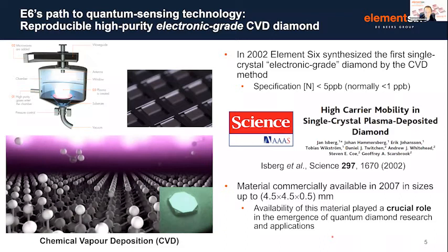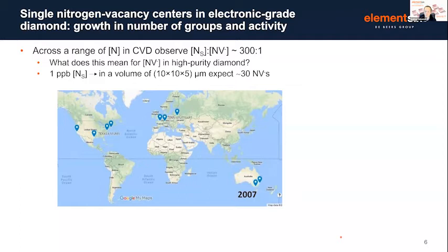So if we backtrack slightly and think about what we've made with electronic grade diamond, we can start thinking about what that means in terms of how many NV centers somebody might find in this material. So as a typical rule of thumb, for a range of nitrogen CVD material, we typically observe a ratio of substitutional nitrogen defects to the negative NV defect, which is the defect in the charge state that we're interested in, of around 300 to 1. So if we recall, we said that concentration in electronic grade diamond is typically around 1 part per billion. So what this means is in the volume of 10 by 10 by 5 microns, we would only expect about 30 at most negative NV centers.